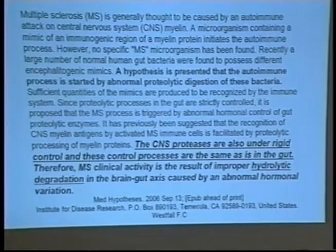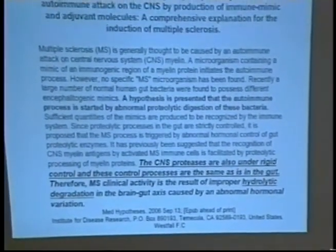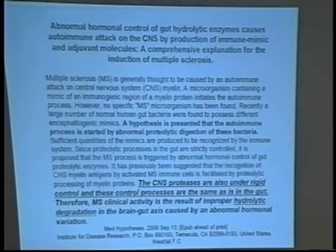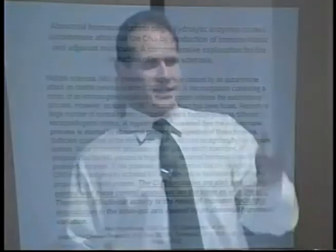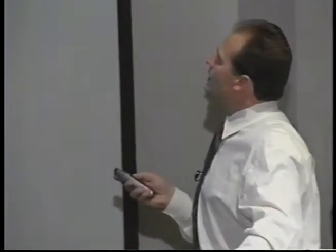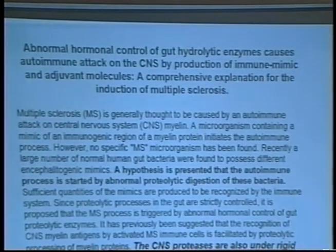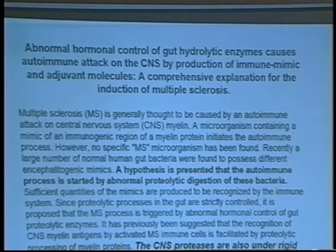They're like, wait, this just came out. They said abnormal hormonal control of the gut hydrolytic enzymes. Now, hydrolytic enzymes are the enzymes that your pancreas produces to break down your proteins, to break down your fats. They're just choppers, breaking down your peptides. But they found that these hydrolytic enzymes cause autoimmune attack on the central nervous system by production of immune mimic and other molecules. A comprehensive explanation for the induction of multiple sclerosis. So could multiple sclerosis literally be an enzyme deficiency?